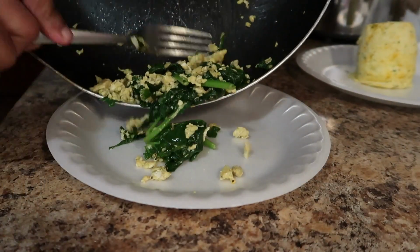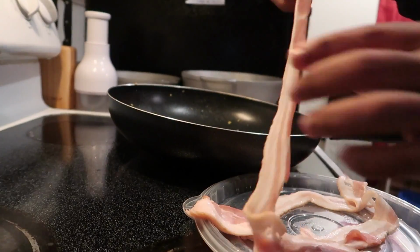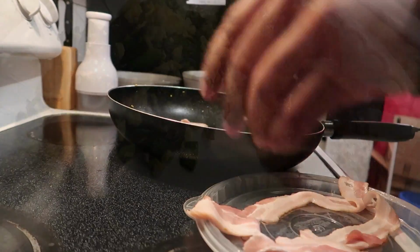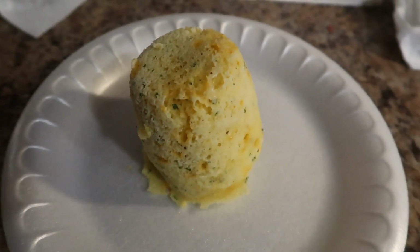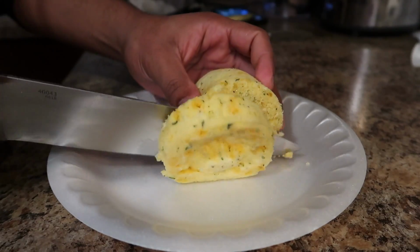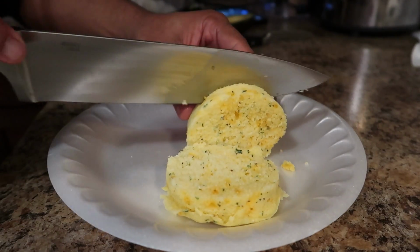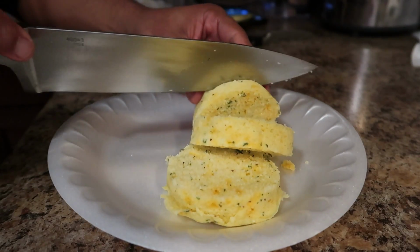Eggs and spinach is done. Now it's time to move on to our bacon. So our bacon and eggs is finished. Now it's time to cut our cheddar biscuits. Okay guys, so we're just gonna slice this into 4 pieces. Ooh, the texture of this. Wow. This is amazing.